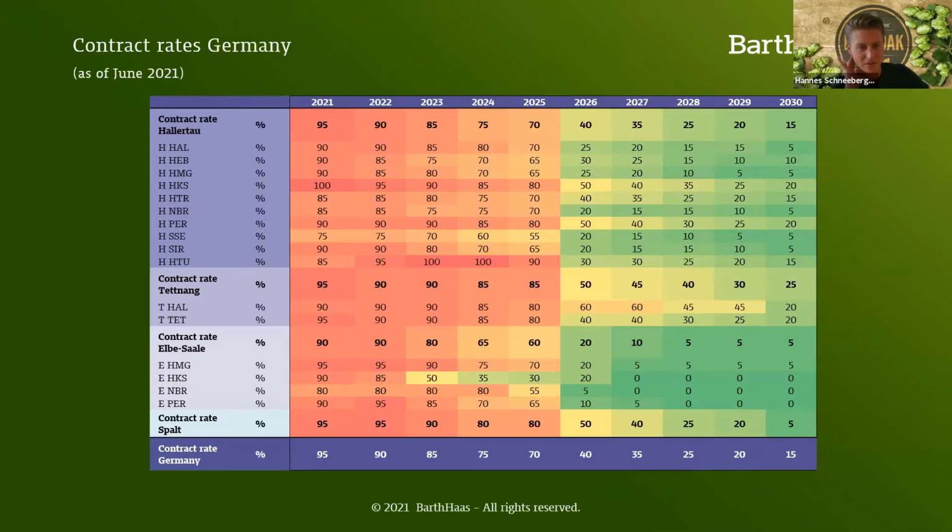Okay, so this table might look a little bit overwhelming at first, but it's not about the detail here, it's about the overall trend. And what we see here are the contract rates in Germany. In the hop industry, for those of you who are not familiar with it, we have something called forward contracting, in place since the 1950s. So it has been proven over the past decades that it's vital for the industry. What the trading companies are basically doing is giving forward contracts to hop growers from 4 up to 10 years to give them security of their investment. And on the other side, they give forward contracts to brewers, also up to 10 years, to give them security of their hop supply.